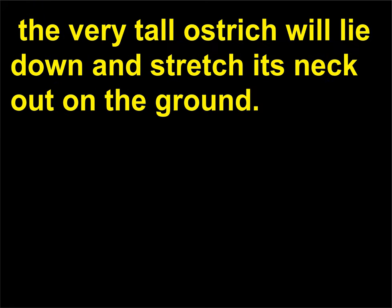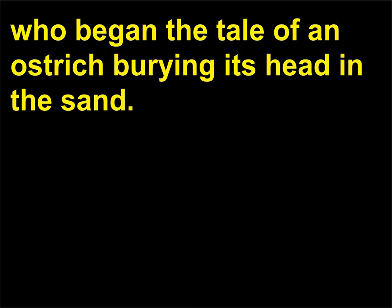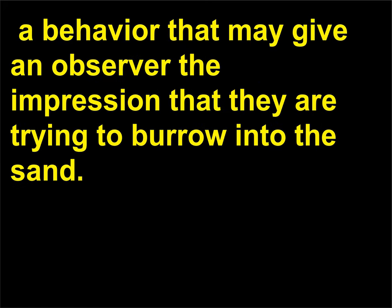Sometimes, to avoid being seen by nearby predators, the very tall ostrich will lie down and stretch its neck out on the ground. This behavior may have been spotted and misunderstood by people who began the tale of an ostrich burying its head in the sand. Ostriches also occasionally nibble on small pebbles or sand, a behavior that may give an observer the impression that they are trying to burrow into the sand.